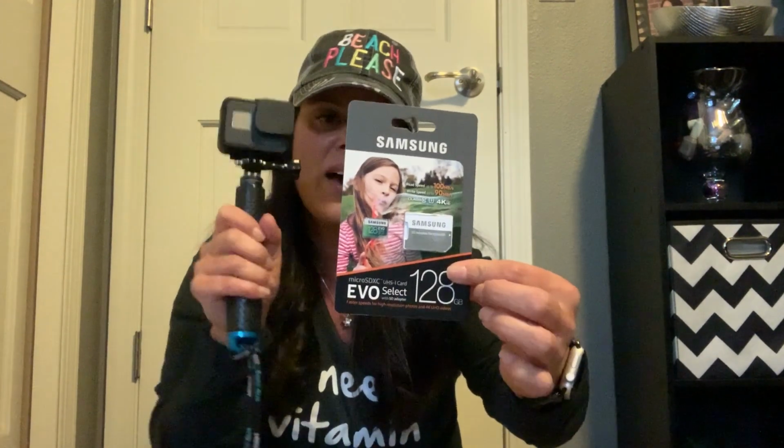You can never have enough of these little cards, I don't think. This is a 128 gigabyte micro SD card with the adapter. I take about 3 of these with me, just in case something goes wrong with one, in case I lose one, in case I take way more video than I expect. I do take my laptop with me, so I download everything there as well. So this just gives me extra peace of mind that I have extra cards if I need them. These are pretty inexpensive now. This 128 gigabyte one with the adapter was $24.99.